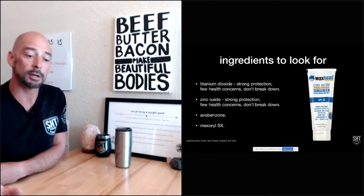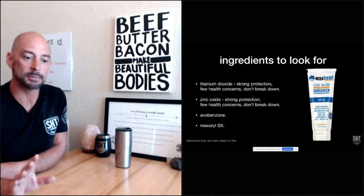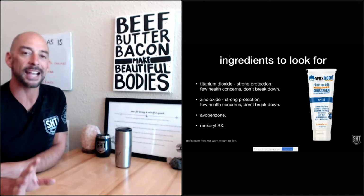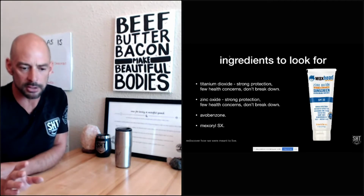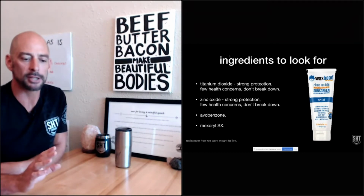The ingredients to look for, ideally you're going to use the mineral-based sunscreens, and that's the titanium dioxide and the zinc oxide. Acceptable is going to be the avobenzone. I don't know if that's how you say it, but whatever. And what's up here? Mexoryl SX.